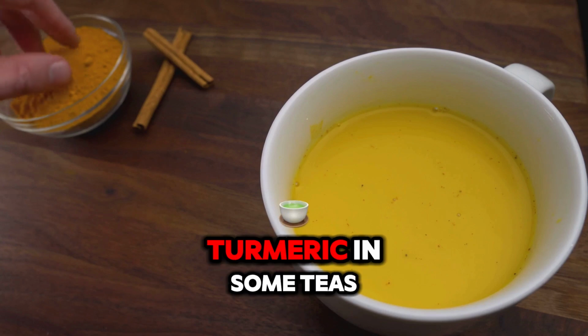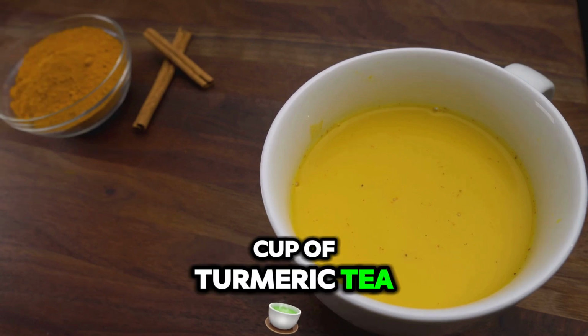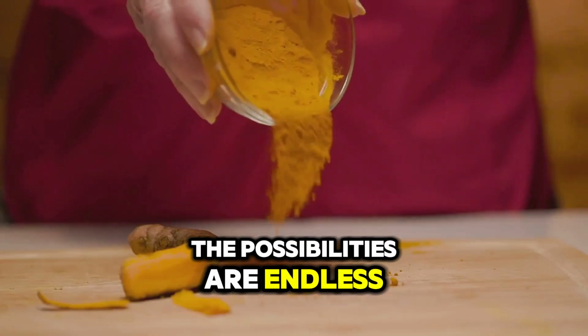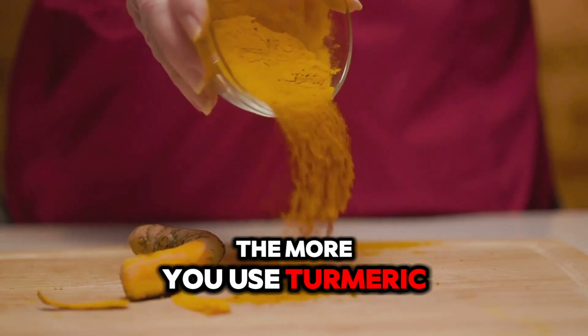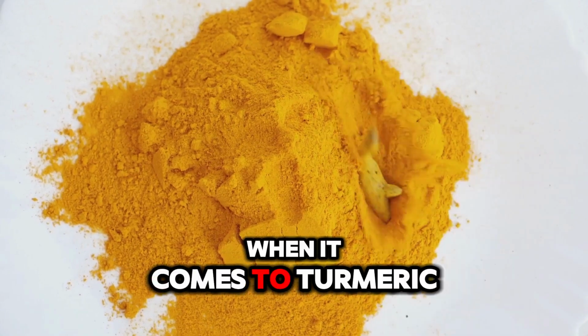You can even find turmeric in some teas and even chocolate. Imagine sipping on a cup of turmeric tea, or indulging in a piece of turmeric-infused chocolate. The possibilities are endless. So get creative and experiment in the kitchen. The more you use turmeric, the more you'll discover its incredible versatility and health benefits. Happy cooking!